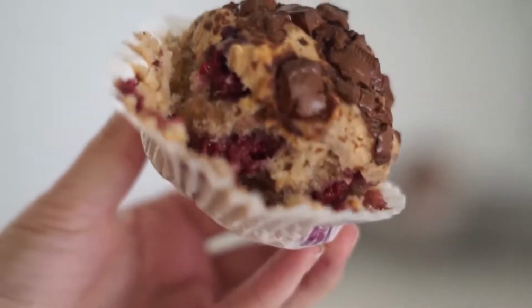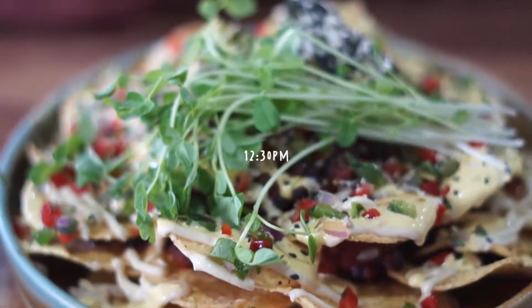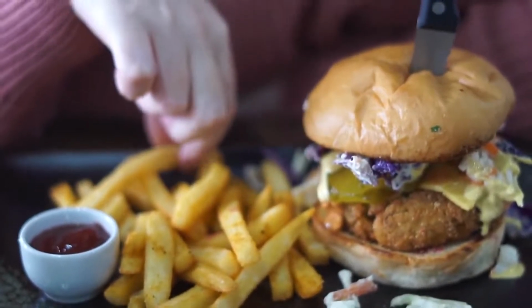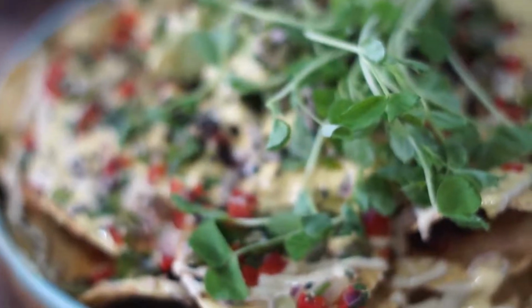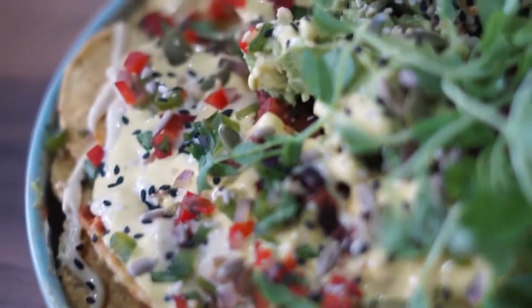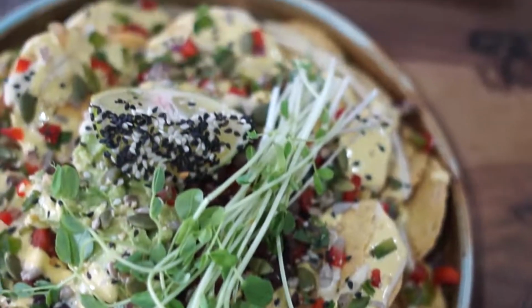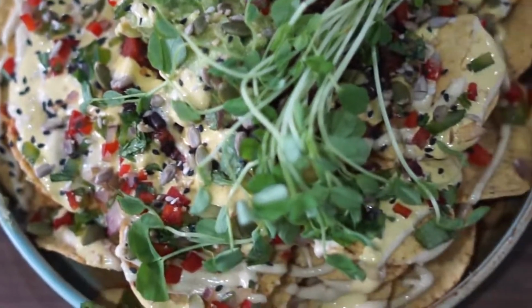But then after that, my housemate Cara and I went to try a vegan cafe on the Gold Coast, and she got a vegan chicken burger with fries, and then I got some nachos that had like a black bean tomato filling and a cashew cheese sauce and guacamole and snow pea sprouts. So yeah, that was a really nice way to spend the Sunday, going out for lunch.